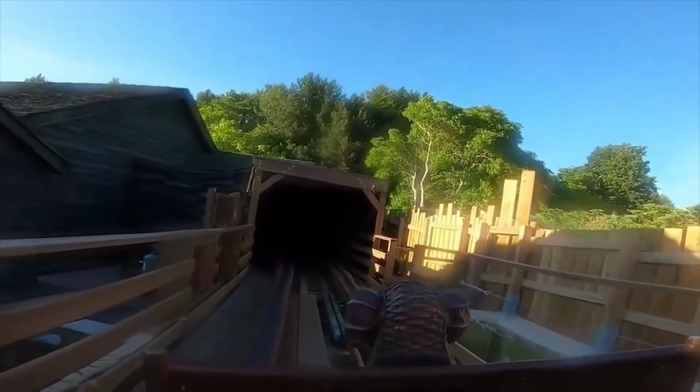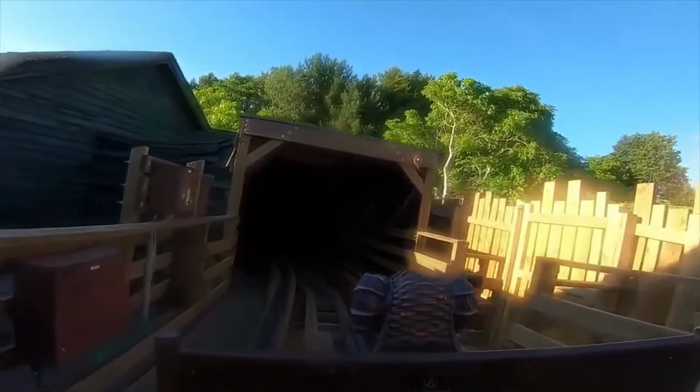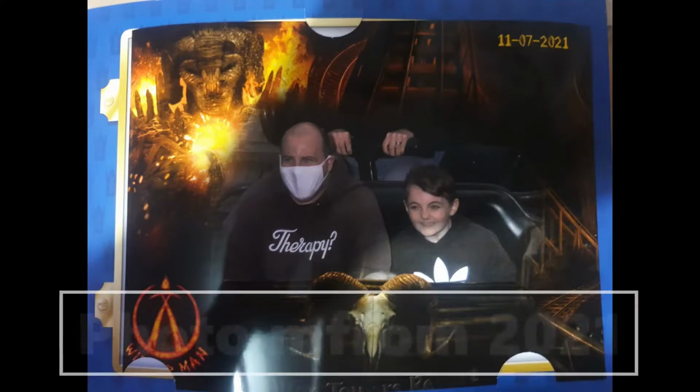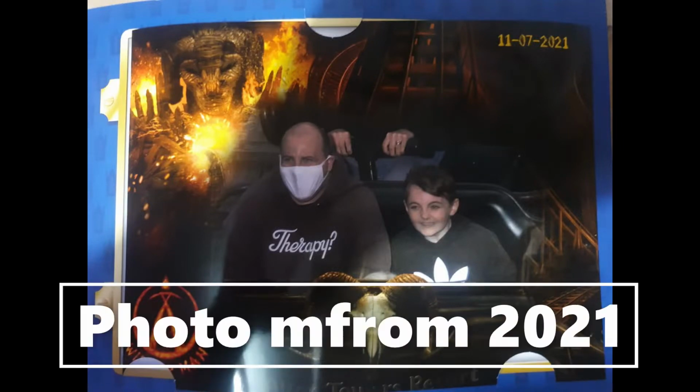It is such a good station. Obviously there's a lot of fire effects inside, a lot of smoke effects, and obviously it features that wicker effect throughout. Pulling into the station, there's some smoke effects as well. And here's my photo from Wickerman.